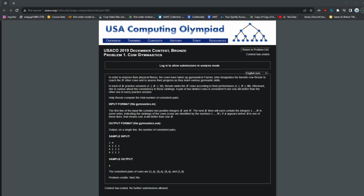So in the input, we're given K and N. The next K lines will contain integers 1 through N in an order, and it'll basically indicate the rankings of the cows, identified by the numbers 1 through N. And if A appears before B in one of these lines, that means that cow A did better than cow B. So, for example, 4 appears before 1, so that means that 4 did better than 1.